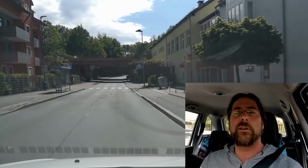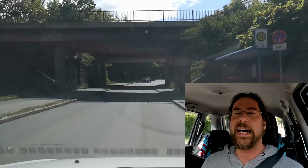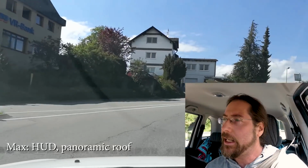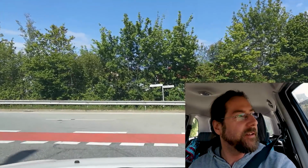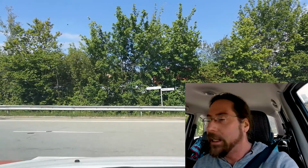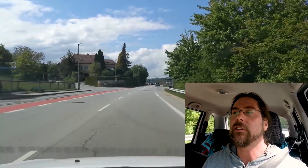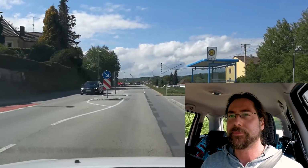The first one will have voice control and standard navigation, plus will have IQ lights and a bi-color interior and exterior. And Max will have a head-up display and a panoramic roof. What's included in the first edition is charging for free for 1 year. That means 2,000 kilowatt hours on public chargers that the WeCharge app, so the Volkswagen app, will support.